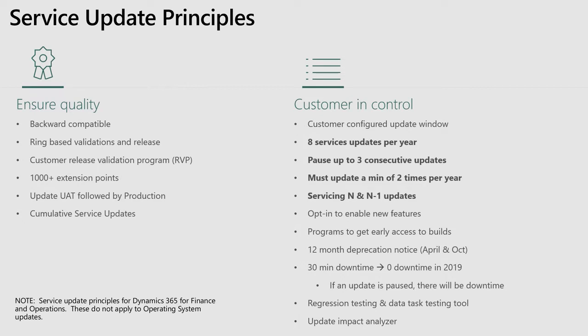We have a lot of different validation rings, and I'm going to talk about this in just a little bit, and also talk about programs that you guys can get enrolled and involved with in order to help us ensure the validation.